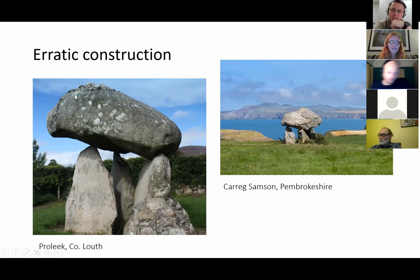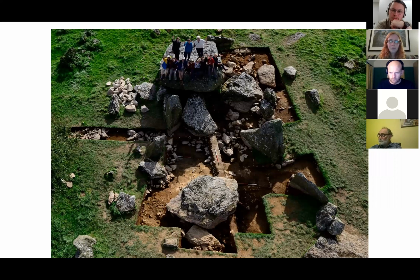This is a fantastic site in Ireland's Eye, County Louth. And again, you can see that capstone there, that's a glacial erratic effectively, that was almost certainly deposited at that location. They've excavated around it and lifted it up in situ. We then did some excavations in Pembrokeshire to start off with at this site, Garn Turne, and we found the same type of evidence at this location.